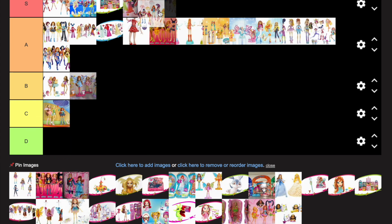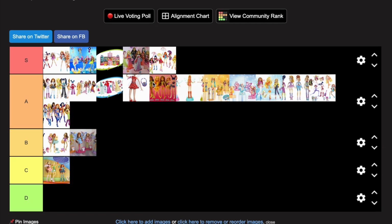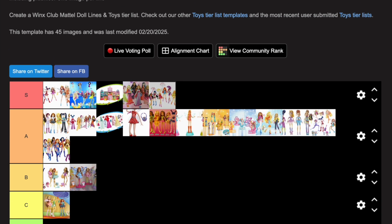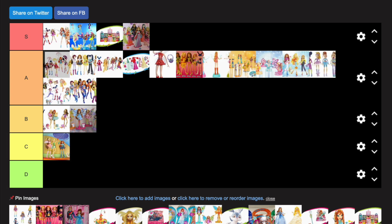I think I'm actually gonna put this line... am I gonna put it in S tier? I really, really love this line. No, I'm putting it in A tier. I do really, really love it, but I'm putting it in A tier still.